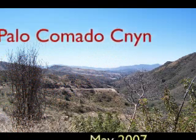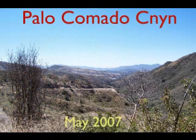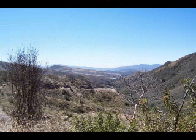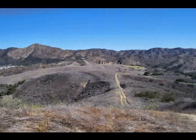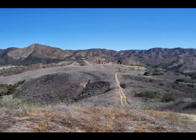This trip took us into Palo Camado Canyon off the 101 freeway in the Agoura area. This canyon parallels Cheeseboro Canyon, where we have been before. We ran into a bit of a problem in finding the correct trailhead for the hike. This resulted in traveling over some of the rolling hills in this area before getting to the entrance to Palo Camado Canyon.